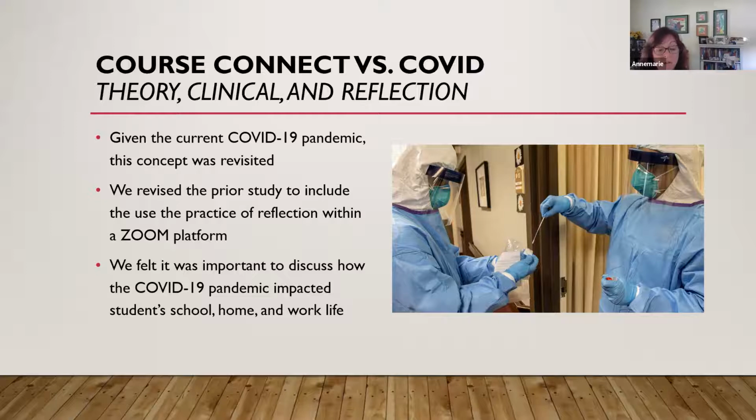The intention was to use Zoom as a platform for students to clarify and examine clinical reasoning and critical thinking, and most importantly to discover what they may have done differently in their clinical experiences and what they were confused about through the process of reflective practice. Most importantly, because of the environment we were surrounded by, as faculty we wanted to offer students an open forum to reflect on how their schoolwork and home life were impacted by the pandemic.